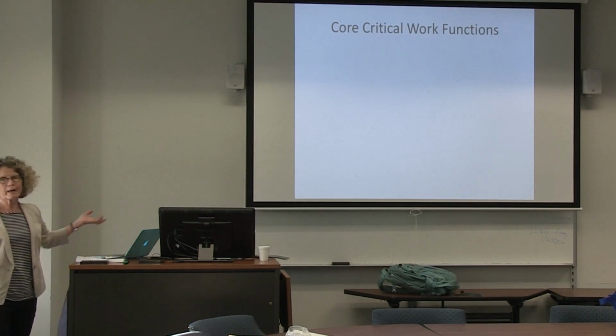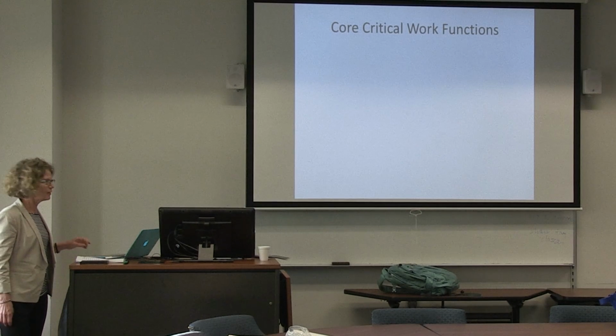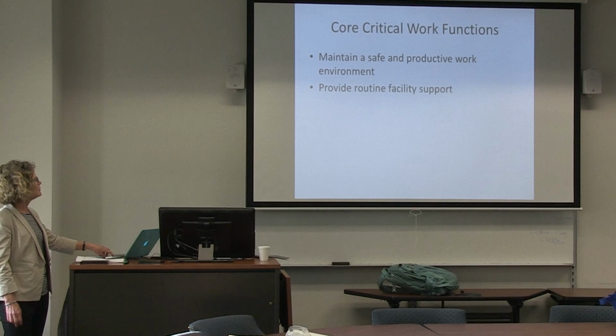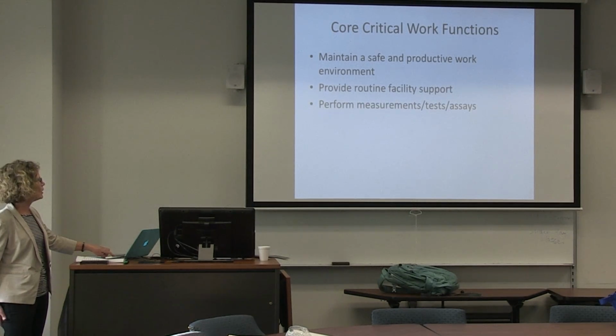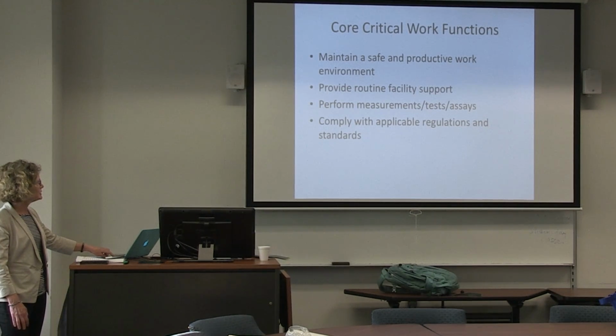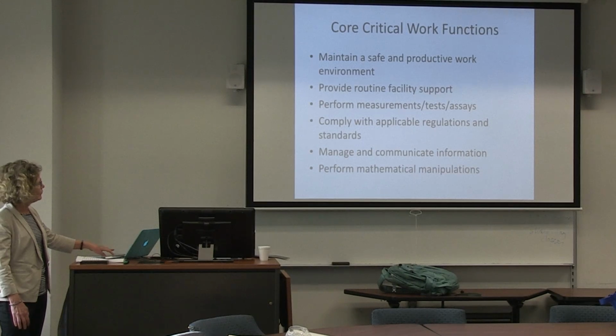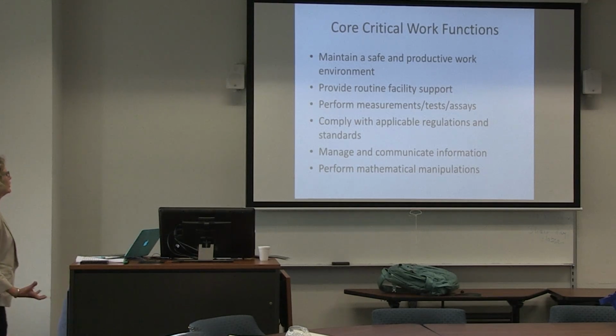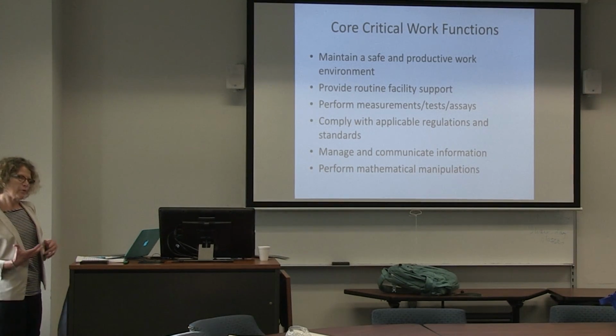So what did we come up with? What were the big buckets? Okay. Now you can probably make some guesses here. Most people can. Maintain a safe and productive work environment, provide routine facility support, perform measurements, test assays. This is a biggie: comply with applicable regulations and standards, manage and communicate information, and perform mathematical manipulations. You can see they're very, very general, very big. But other than performing measurements, tests, and assays, and even that you could argue, there's not something that's really specific to the bio world there. Okay, it's very much about working in a regulated industry.